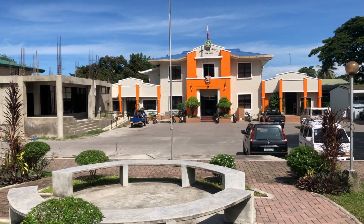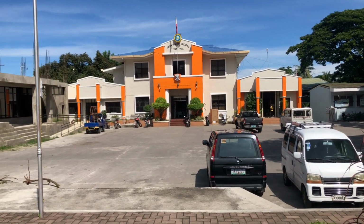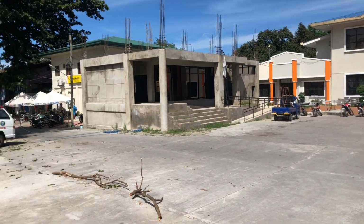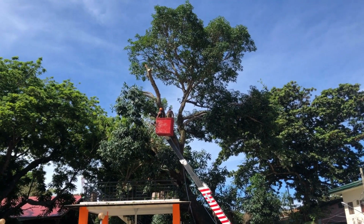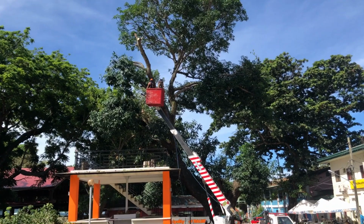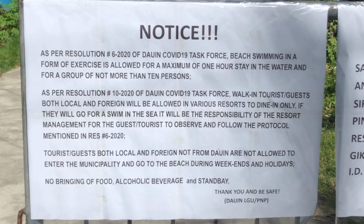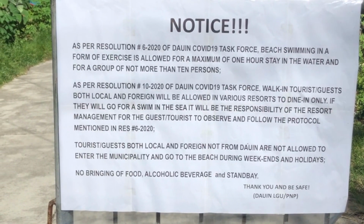All right, so there's the town hall right across from the park. One nice thing about Dauin is it's just a few blocks down from the ocean. Got some guys that are cutting a tree. I don't see a lot of boom trucks in the Philippines. It's kind of interesting to see. All right, so you can swim for an allowed maximum of 1 hour stay in the water. Interesting.